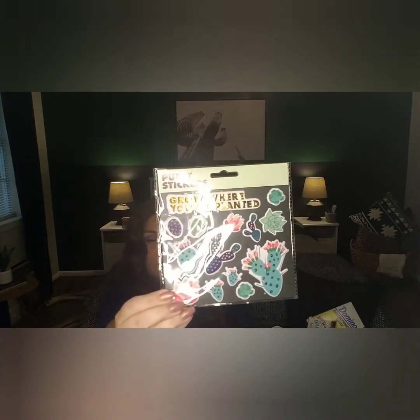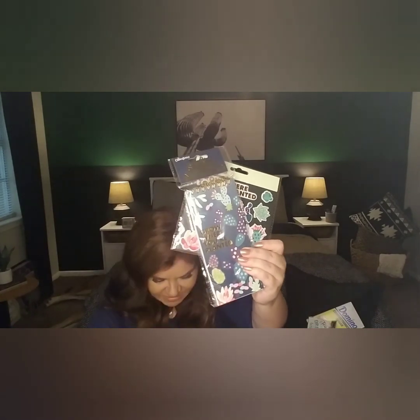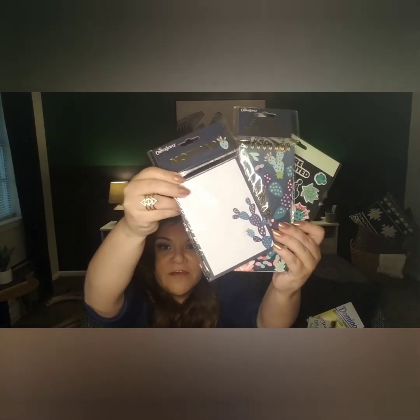And there's these puffy stickers. Grow where you're a planner. Is that not the cutest? So I don't know if I'll be giving these away or including them in a haul, because they're so cute. And they so match my bedroom. I could just see them on my desk here in my room. I thought they were so cute. And here you have this little set. Thought it was adorable.